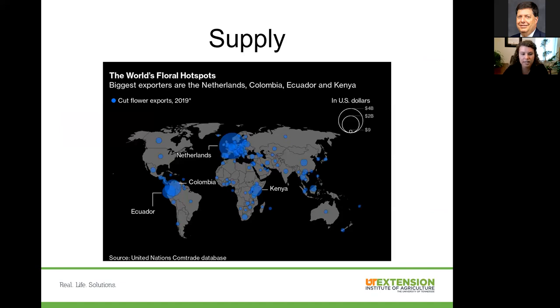So you can see here, these are where flowers are being produced. You can see here the hot spots. And of course, the Netherlands is that huge circle. So typically flowers are grown in certain parts of the world. They're all flown to the Netherlands to an auction. And so they have to be transported cold to get there.